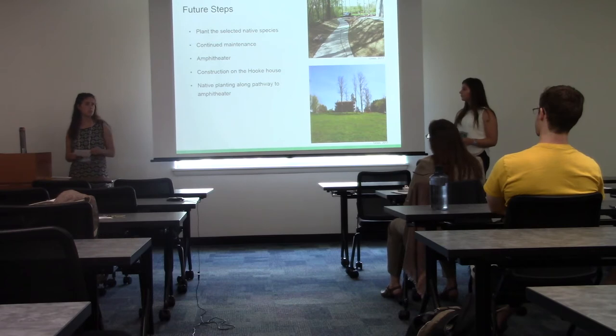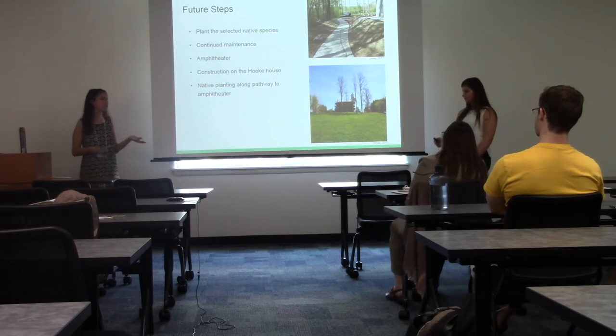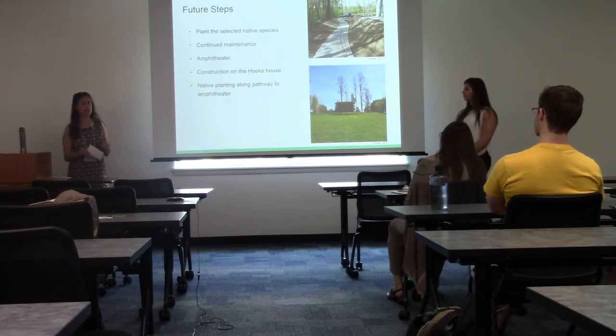So some of the future steps and recommendations we have for the farm: we haven't been able to get out there and plant yet, but we do hope to get out there within the next couple weeks. Even though the presentation's over, we do hope to still continue to work out there. And it will also be needed to have continued maintenance once the landscape is planted, because in order to ensure the landscape is sustainable and beneficial to the area, it's important to keep it maintained.